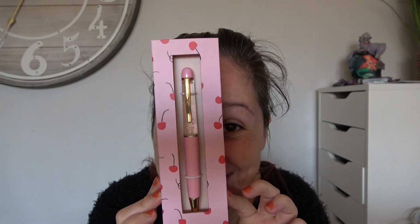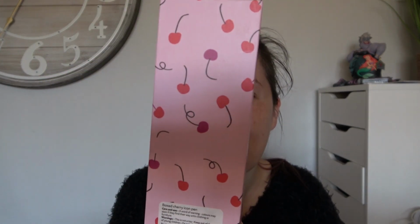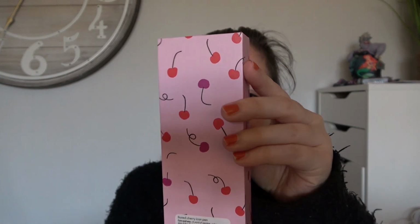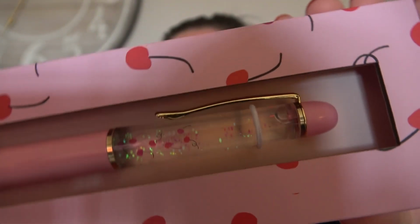And I now have it. Because she sent it through and didn't even know. I didn't tell anybody I was looking for these pens. I never let anything slip, and I just can't believe it. I can't believe Sharon has sent this through, and it was the exact pen I was looking for, and it is gorgeous. So not only is the packaging really nice, but the pen itself has glitter in it and little floating cherries. I don't know if I can get this to work on camera.